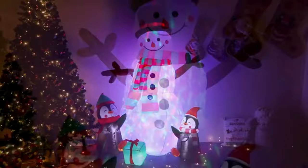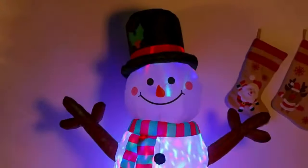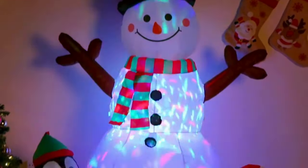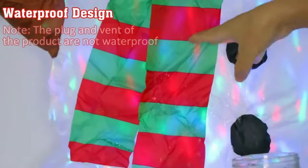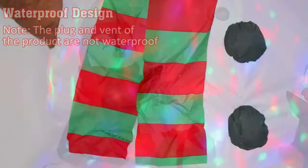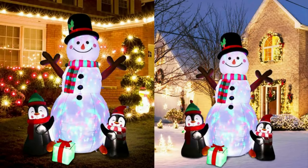It is made of well-stitched polyester fabric, lightweight and durable, weatherproof, and fade-resistant. Equipped with a powerful waterproof built-in fan and a UL-certified plug, just plug it in, and a few seconds later, you'll have a bright inflatable snowman. When deflated, it's easy and compact to store.